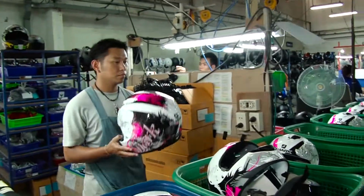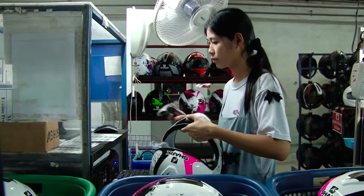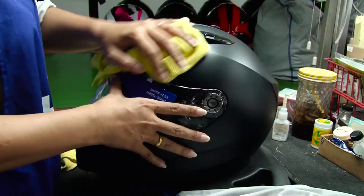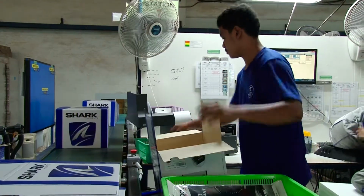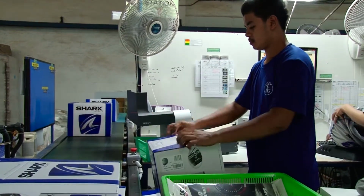And finally, just before being packaged, the scanning process. There are several scanning stages along the way, and here is where each finished helmet is scanned, ensuring exact manufacturing tracking has been recorded. And then finally the packaging.